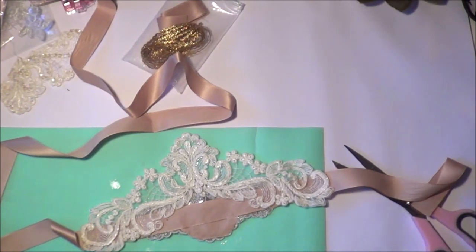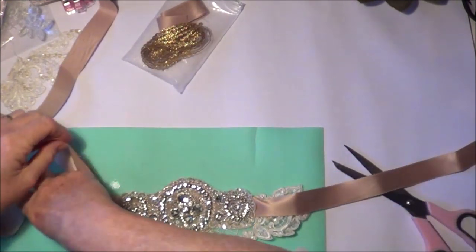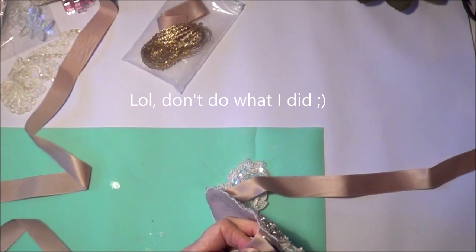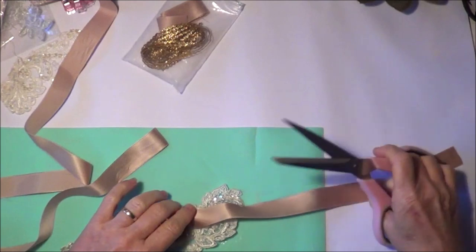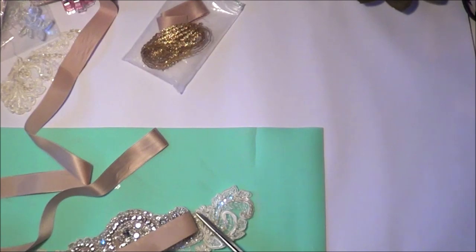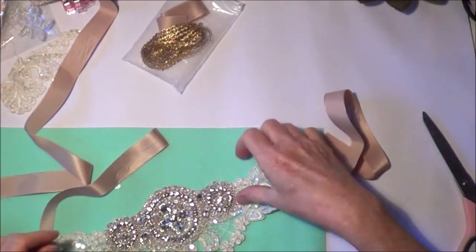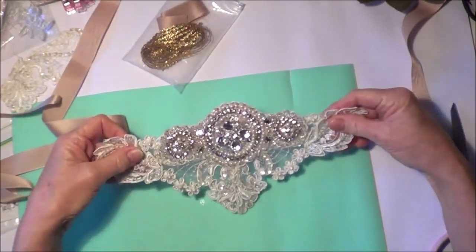Okay. I really need that to be behind. That was silly, wasn't it? Okay, easy fix. I wasn't concentrating, just cut that off. I could have put a slit in here and threaded it through, but I don't want my beads. That may have been the better way to do it. I should have thought that through a little bit more before I started. Okay, so we've got that like that.